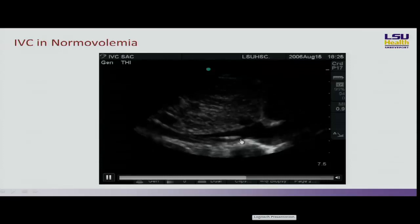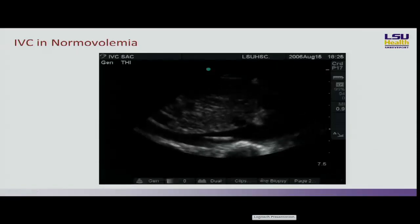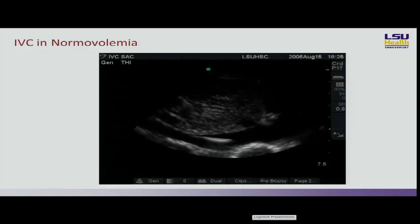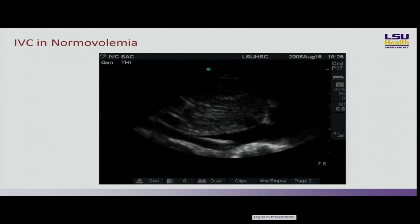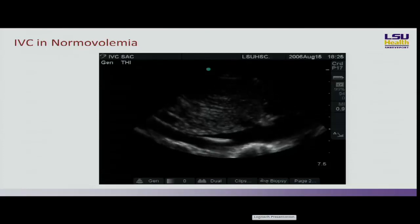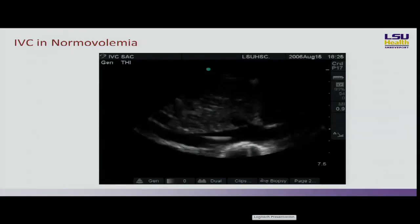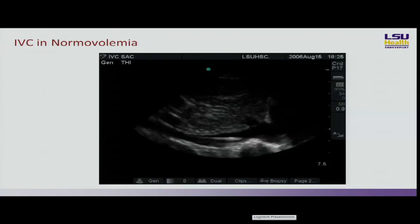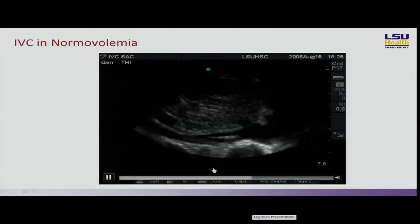In this situation here, which looks normal in size and normal distensibility, we don't know if that patient's going to respond to fluid. This is what we expect in a normal patient, but in a critically ill patient, if we see this, you can't say he's volume normal. There are other indices we look to see if they're volume responsive. So we can say his preload is probably normal, but that does not mean that he won't respond better to additional fluid.